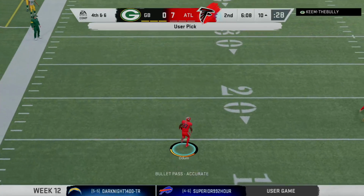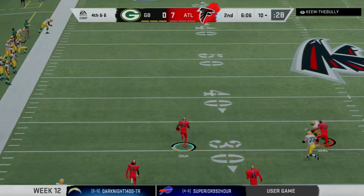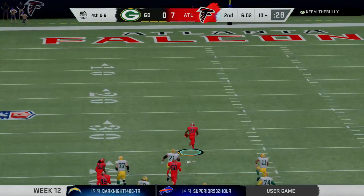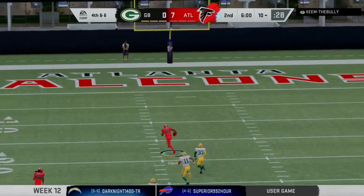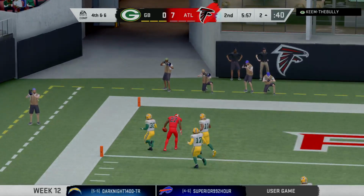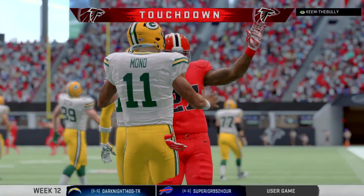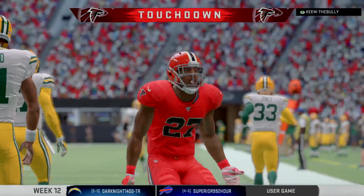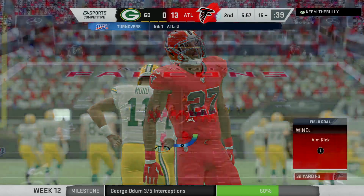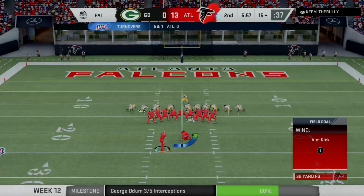He rifles one that's intercepted. Picked off at the 12. He's at the 50, the 40, 20, 10. And he takes this one back into the end zone, and the Falcon defense has a touchdown. We thought this defense would be opportunistic, and they were.